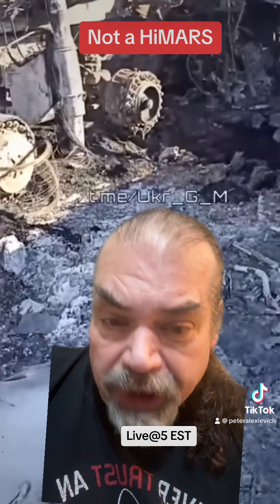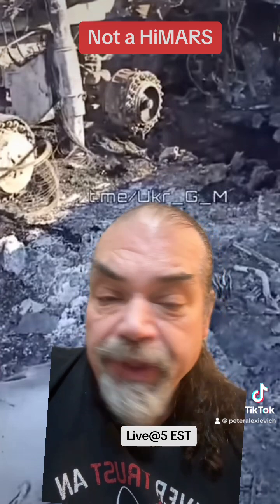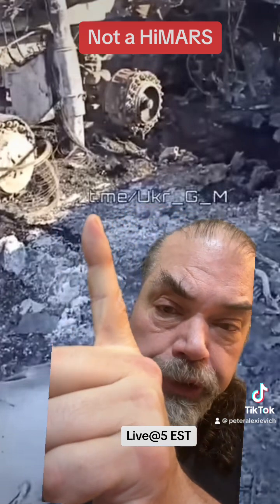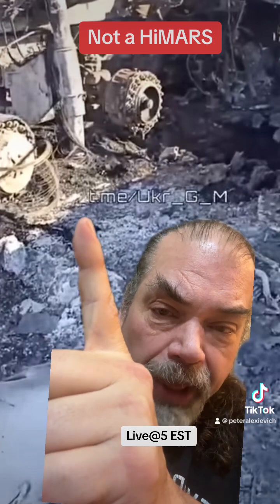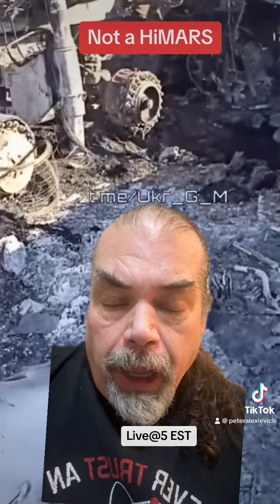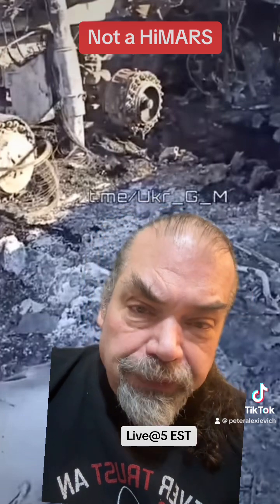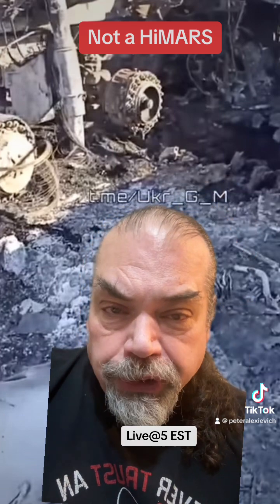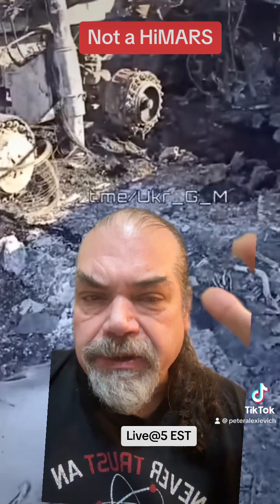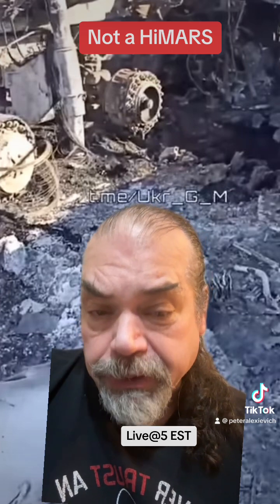So I've been listening to a bunch of experts and the consensus seems to be that this is not a HiMARS. And one of the main things that they point to is that stabilizer bar. See that? That's a rear stabilizer bar. HiMARS doesn't have them. They just don't have them. And then there's a bunch of other little things like the tires that they point to, the kind of tires, where the storage capacity is, some other things. And they all seem to agree this is an S-300 missile system.